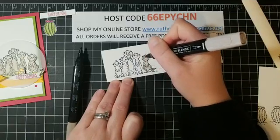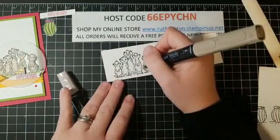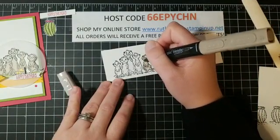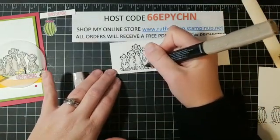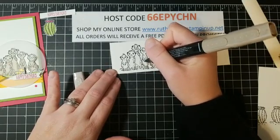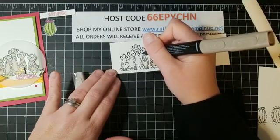You just want to be careful not to go over their eyes. You don't want to give them crumb cake eyes. I'll leave their eyes white, and I'm just going to darken up a little bit here. And I'm just going to leave that. I'm going to move on to my next guy. I'm doing one at a time just so I can get real nice blending as I go. Under his arms. These are so cute.